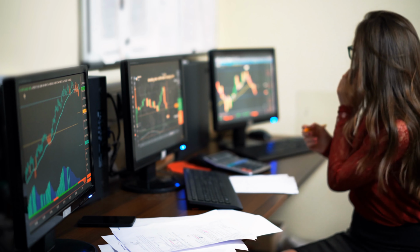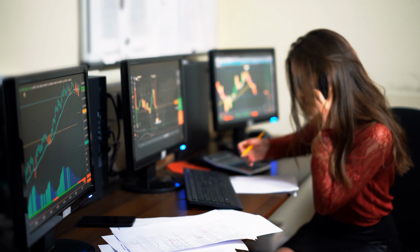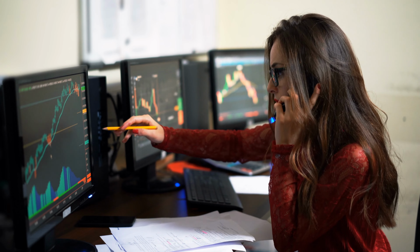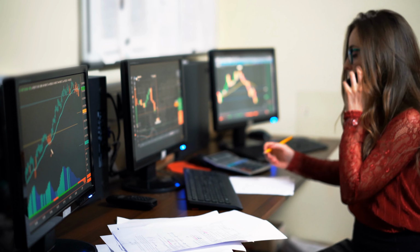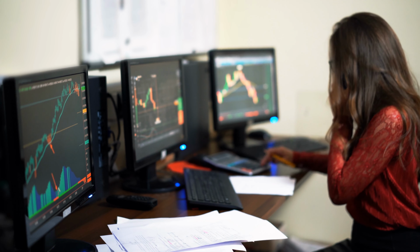Third, it works in any market. Whether you trade stocks, forex, or crypto, if there's price and volume, you can apply VPA. And finally, it encourages independent thinking. There's no step-by-step template like buy here, sell there. Instead, it teaches you how to observe, interpret, and make decisions for yourself.